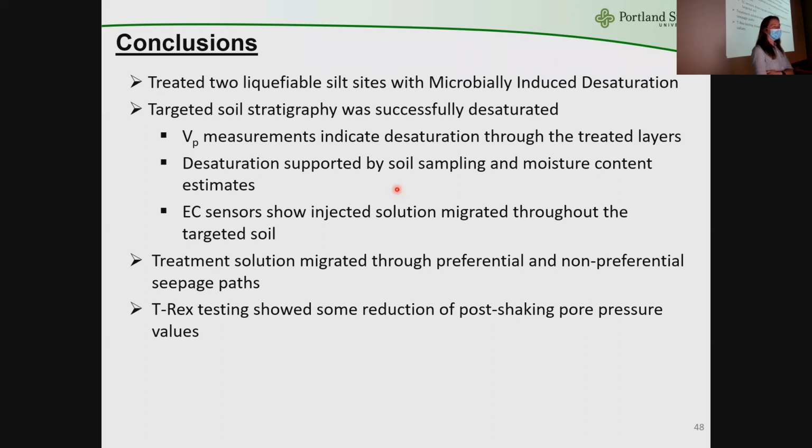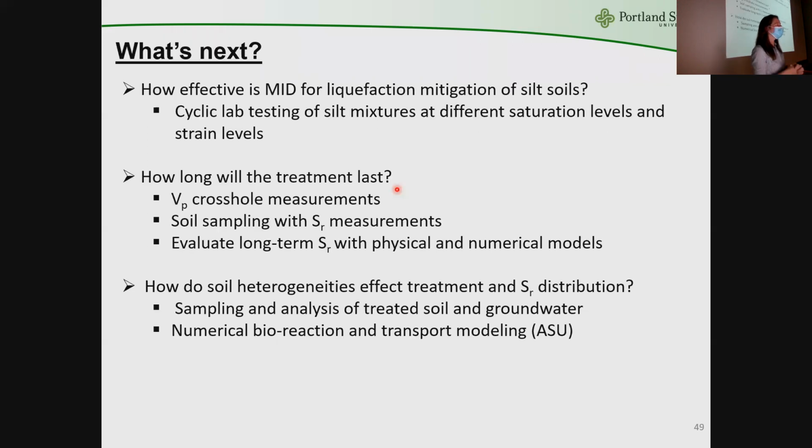We did see that there's treatment solution through preferential seepage paths, but then also non-preferential pathways as well. And we did see with T-Rex testing some reduction of post-shaking pore water pressure values, but we are performing more work with regards to that.